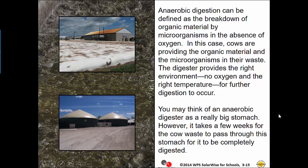Anaerobic digestion can be defined as the breakdown of organic material by microorganisms in the absence of oxygen. In this case, cows are providing the organic material and the microorganisms in their waste. The digester provides the right environment, no oxygen, and the right temperature for further digestion to occur. You may think of an anaerobic digester as a really big stomach. However, it takes a few weeks for the cow waste to pass through this stomach for it to be completely digested.